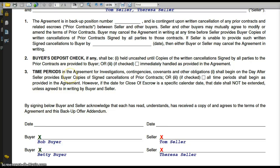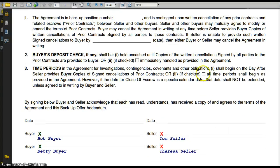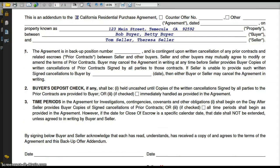What this paragraph simply means is this: if the buyer is in backup position and this box is checked, all time periods shall begin as provided by the agreement. So if this box is checked right here and buyers and sellers sign this, the buyer now, whether it's 17 days live contingencies, 5 days live contingencies, whatever is on the purchase agreement, that's what the buyer has to do. They have to perform and start doing their due diligence. So in completing this form, be very careful that these boxes are checked appropriately or not checked at all.